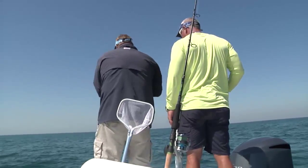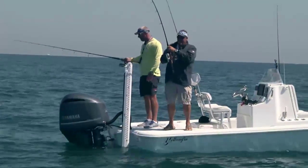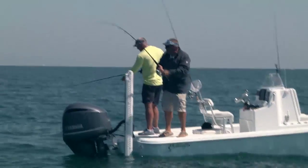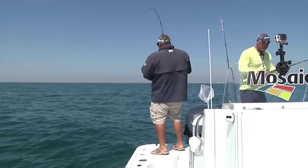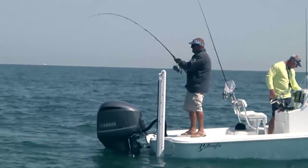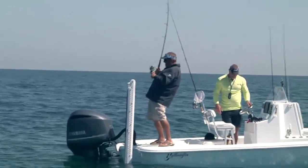More like a gag. Yeah, it looks like it. Looks like a permit. Sure looks like a permit. Yeah, he surprised me. But that was him right there. That whole school came in. Yeah, it sure did. Came right by the boat. Oh, that is him. Littler guy. Hey, he don't know he's little. He don't sound little now, does he? No.